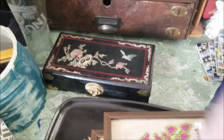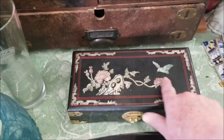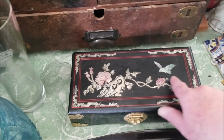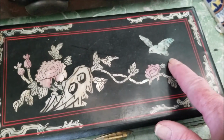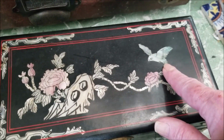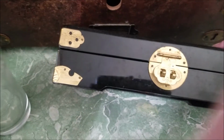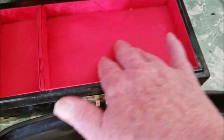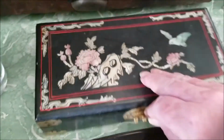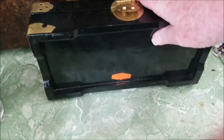And then the final item, again, I seem to have an animal theme today, but this beautiful black lacquer box with inlaid flowers and a bird, I want to say a hummingbird, and interesting hardware on it. And on the inside, it's got this silk padding in good condition. So this was $2. And that is everything I picked up.